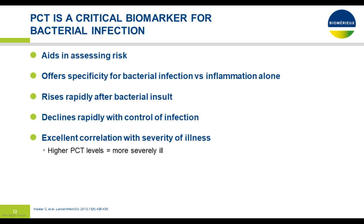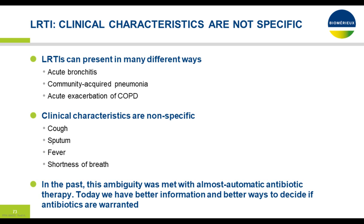So it's a critical biomarker for bacterial infection, aids in assessing risk, offers specificity for bacterial infection versus inflammation alone, rises rapidly after bacterial insult, declines rapidly with control of infection, and has an excellent correlation with severity of illness.